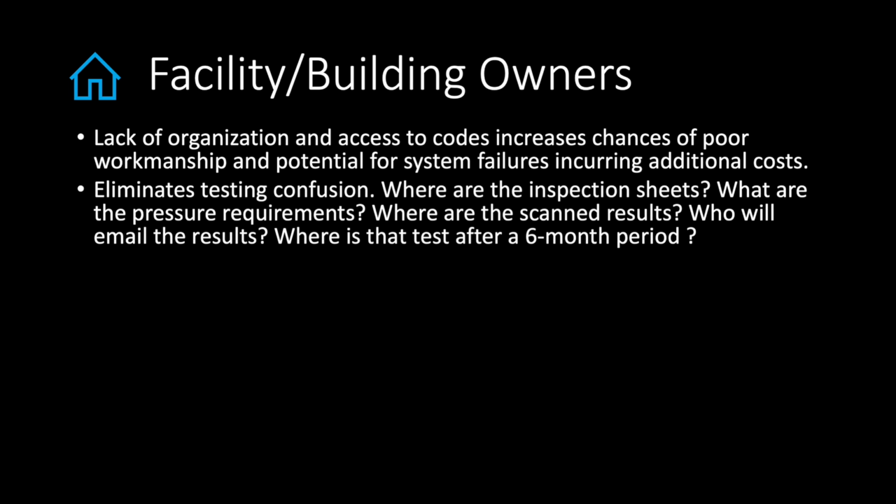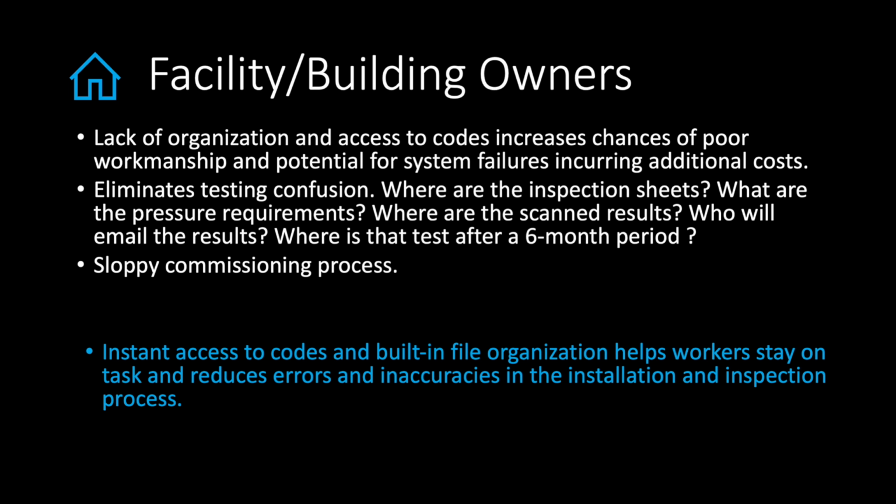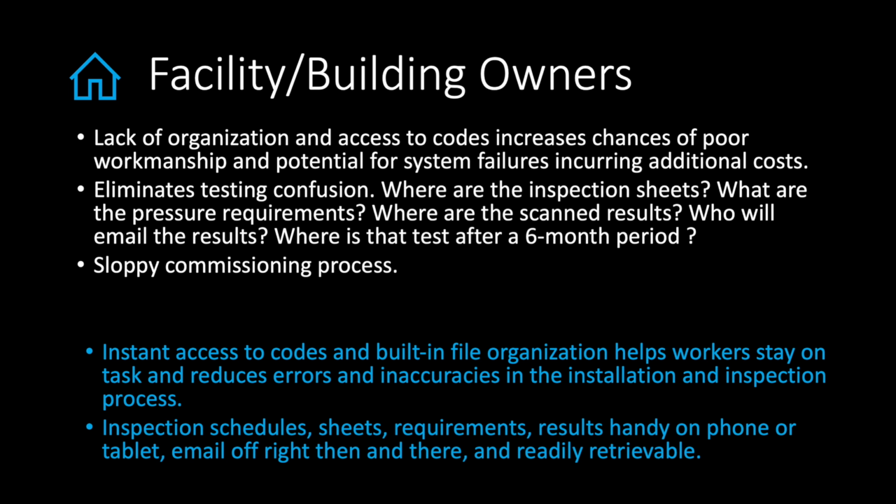Our system eliminates confusion by putting everything in one place, from our pre-prepared digital inspection forms to a full database of every document ever created in the system. This helps workers stay on task and means you'll always have access to everything from your computer, tablet, or phone. Providing critical documentation on time is always just a few taps away.